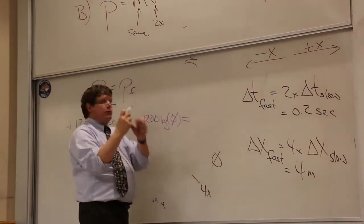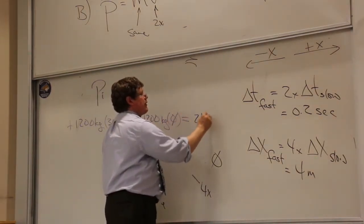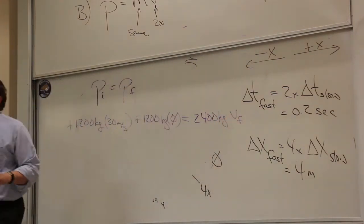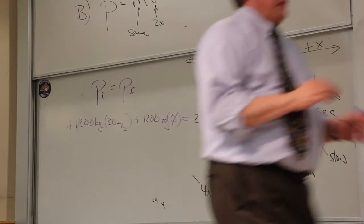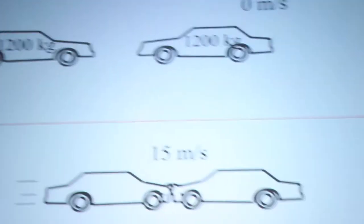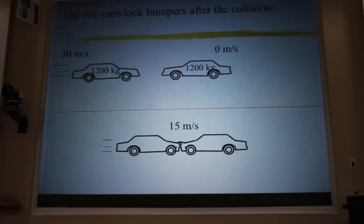Afterwards, I have the two moving together, so that's 2,400 kilograms moving at some V final. That V final has to be 15 meters per second. I doubled the amount of mass that was moving. I have to cut the velocity in half.